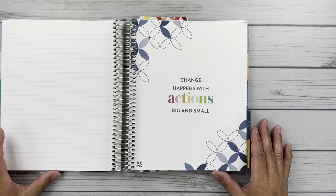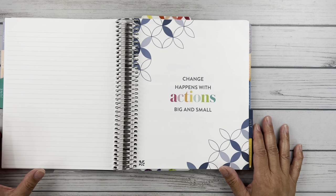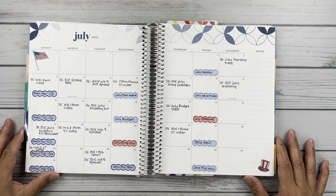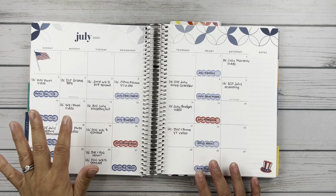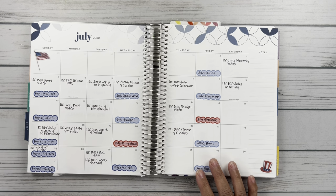Change happens with actions, big and small. So I don't do anything here to this index page. I think there's enough on each of these monthly pages. And again, this is my working social media planner, so I don't get super fancy with it. But what I did for the month of July was I used some leftover Planner Kate kits from their 4th of July kits from the last couple of years.